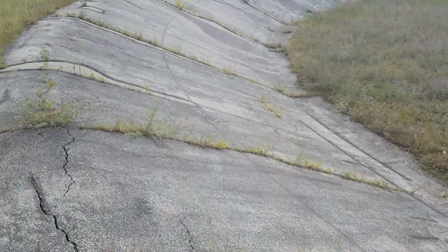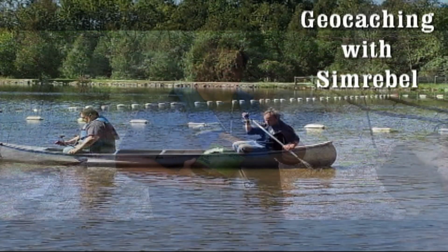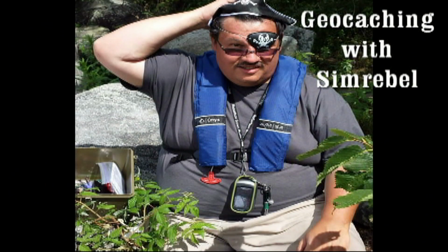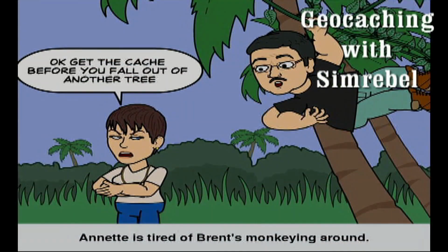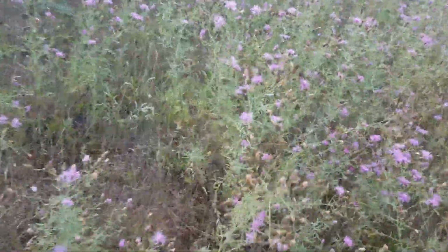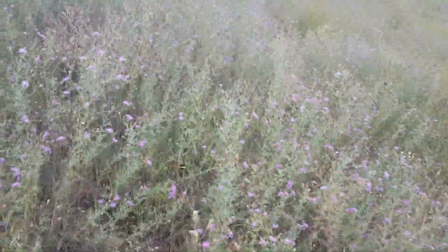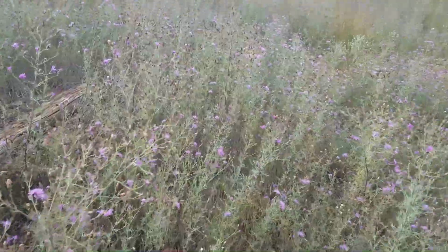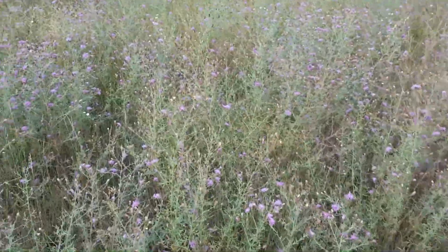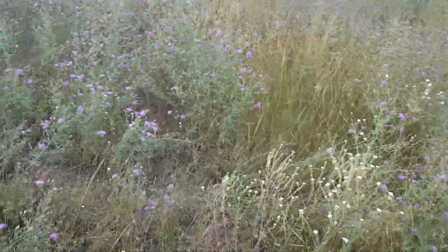I don't know. I want to be up on this wall here. Walking through these weeds here. Looks like sort of a geopath going through here. Looks like a couple people have been here in the past. Hopefully there's no ticks. I'll have to do a tick check. More trampled down stuff.